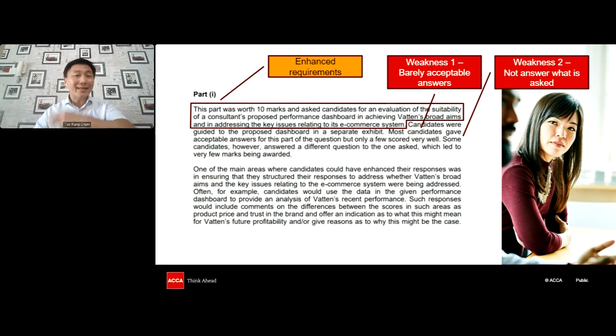Once we have seen the enhanced requirement, you have to start planning what exactly you have to write. However, and unfortunately, these 2 are the weaknesses covered by the marking team. When students attempt part 1, talking about the performance dashboard, these are the problems which the marker found. Number one, the answers are barely acceptable. That goes back to an underdeveloped answer. The second weakness, a very common one, is that students did not seem to answer what is being asked. And that is mainly because you probably may not understand what the question asks correctly. You may actually have misunderstood it.